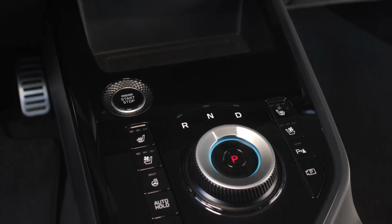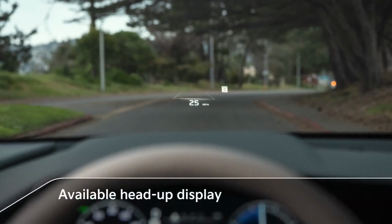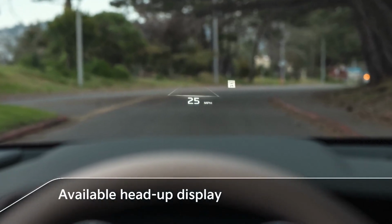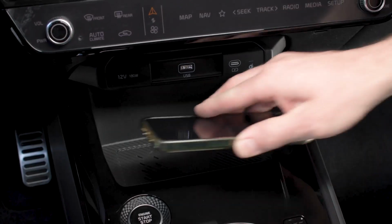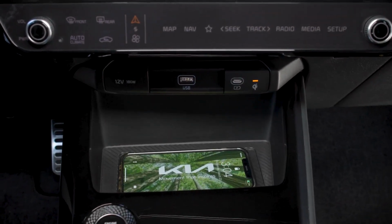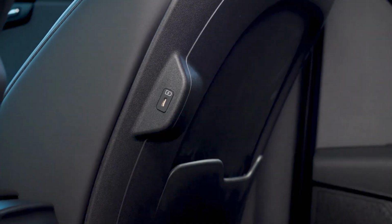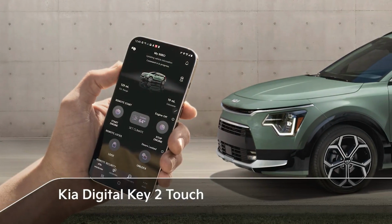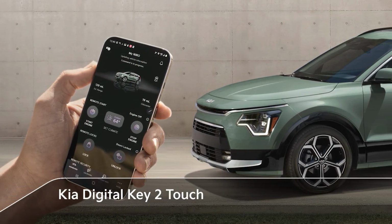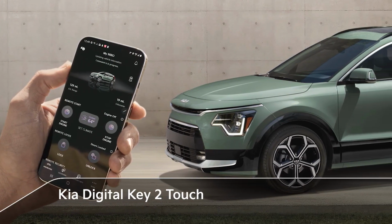In the EV and PHEV, there's a simple, intuitive dial shifter. And in the EV model, an available head-up display that projects essential information directly into the driver's line of sight. To keep Niro's tech-savvy customer powered up at all times, there's an optional wireless charging pad up front and standard USB ports in each front row seatback. Owners can even use an Apple Watch or a smartphone to unlock and start the vehicle with Kia Digital Key Touch. And by sending a simple text message, others can be granted access remotely as well.